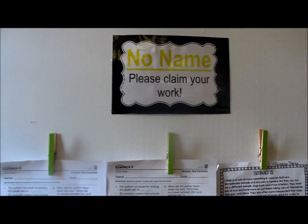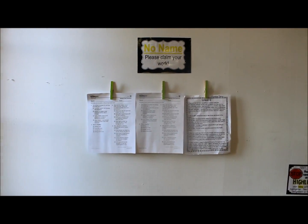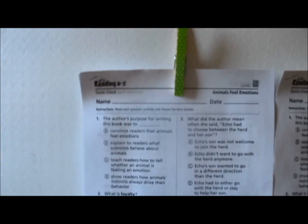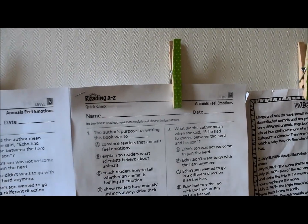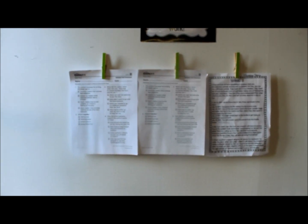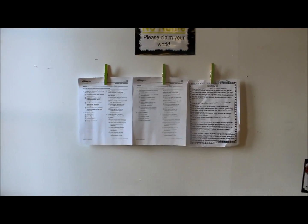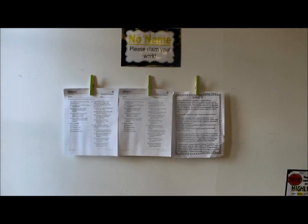So let's see, it says no name, please claim your work. And then I just stuck 3 papers up there to show you what it looks like. So there it is, no name, please claim your work. And there are the clothespins with the washi tape on them. I only did 3 clips because I was planning on doing 4, but it took up so much horizontal space that I just kept with 3, and if I need to, I'll clip up multiple papers on one clip. But there we go, that is finished.